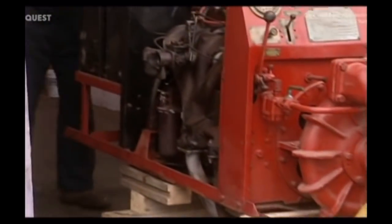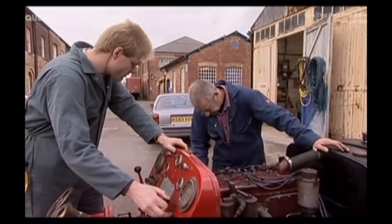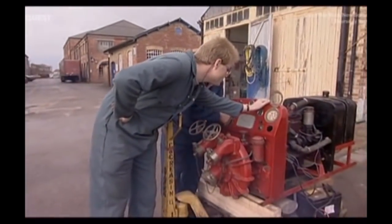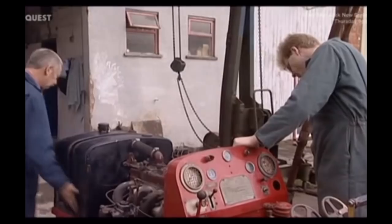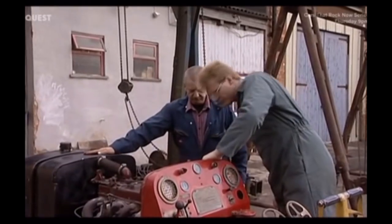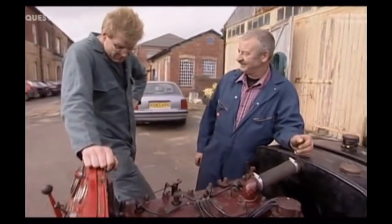The moment of truth. If it doesn't work now, they won't have a fire engine. Just a nicely painted truck. Their hard work's paid off. The engine's working and the dials show the pump's vacuum and pressure systems are functioning normally. So they've successfully brought the pump back from the dead. I think that'll do for now. Yeah. It's pretty much everything you want of a fire pump engine. We should be able to fight fires with it. That would be nice.